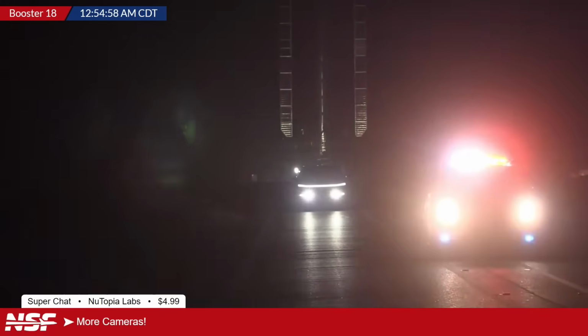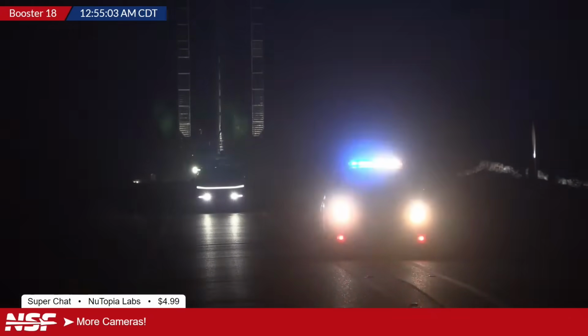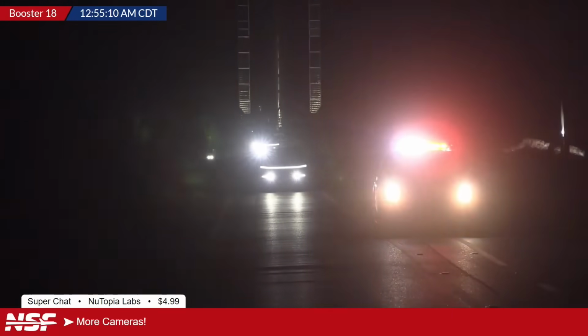So this will be Gage's view you're looking at right now, out the back of the truck, getting that look at the Cybertrucks, SPMTs, and of course, Booster 18 back there.